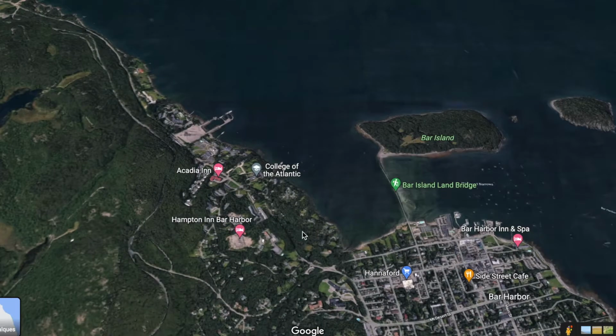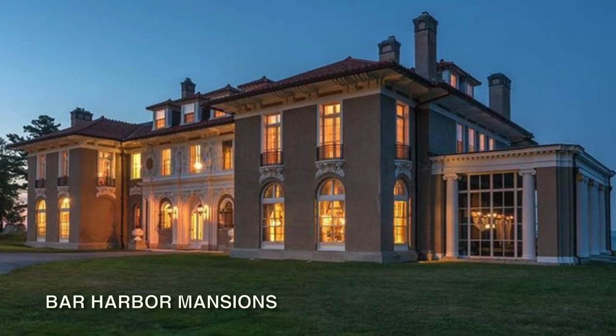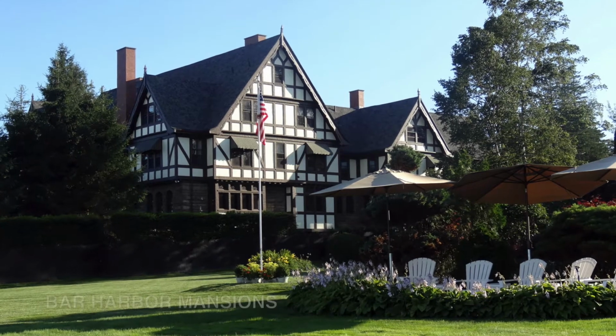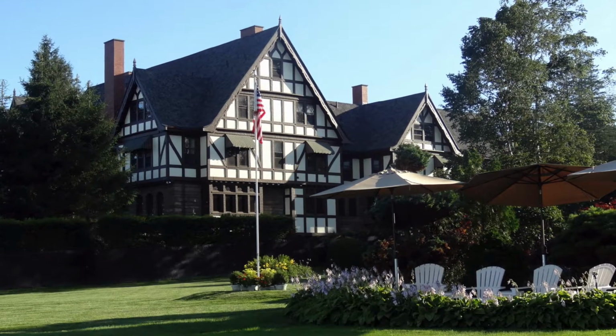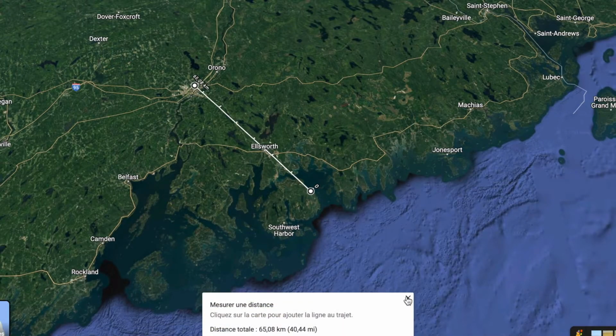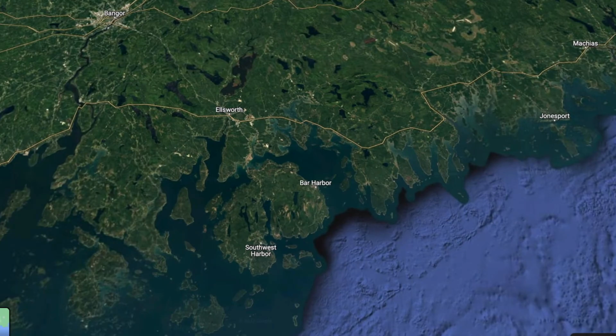Still, it's pretty surprising to me that so many large mansions are here. We are 60 kilometers from the nearest city, which is Bangor, and it's not even a large city, maybe 70,000 people living there overall.